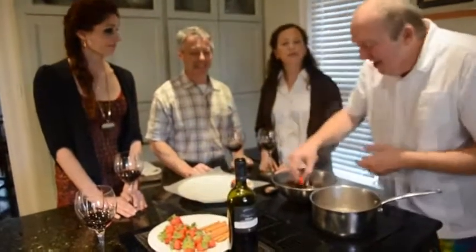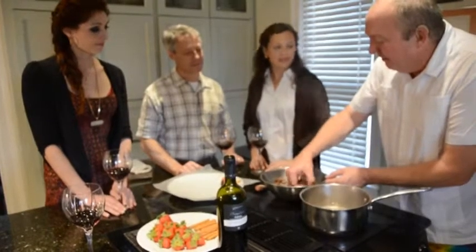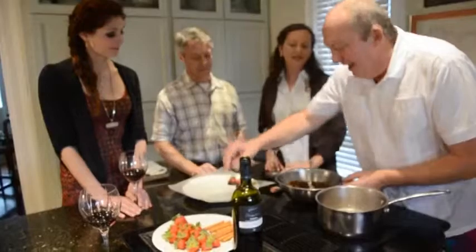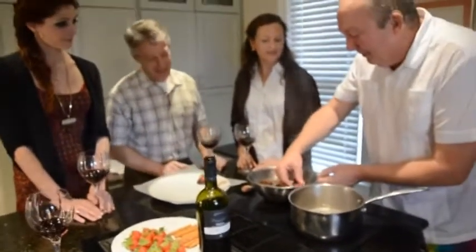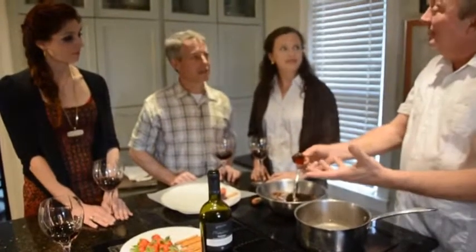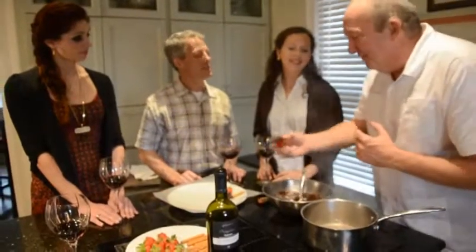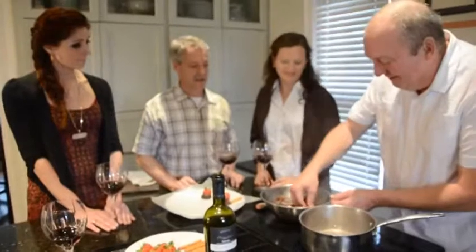Would butter work? You've got to be careful with butter because the water content is a little bit different than it is in cream, and if you're not careful, it will break on you as well. When you melt butter, it separates. Cream doesn't separate. So that would be the difference there. The chemistry of cooking. Yes, there's a lot going on, isn't there?